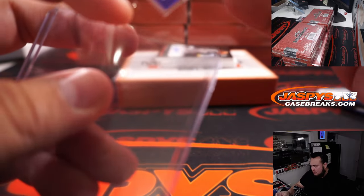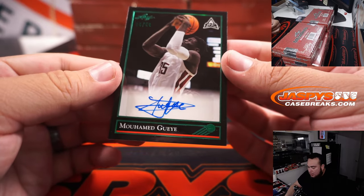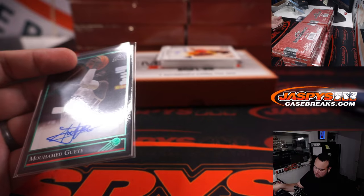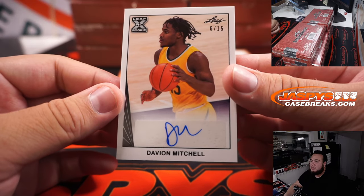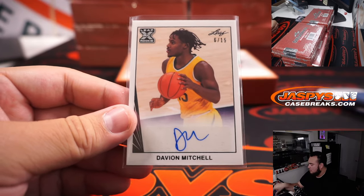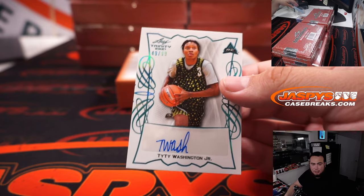It's a nice looking card. We got Mohamed, number to 50. Letter M, going to Carl. About a little Davion Mitchell. Nice with their rookie in this past class for the Sacramento Kings. Letter D, going to Carl. And another Washington Junior there. That's letter T, going to Drew.